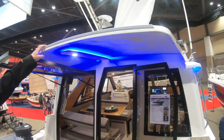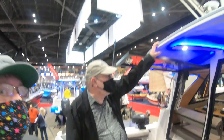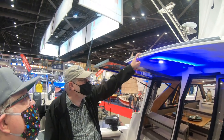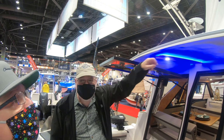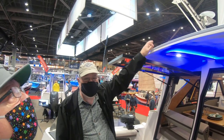The one thing I was thinking of doing, and I better not crawl up and find out, is, you know how they have a solar panel in the center? I'm thinking of actually moving it to two flexible solar panels and mounting them on the top of these, one on either side. That way it'll free up all the space up front.